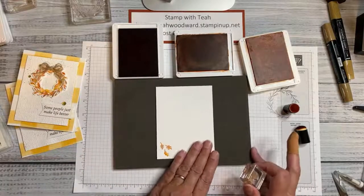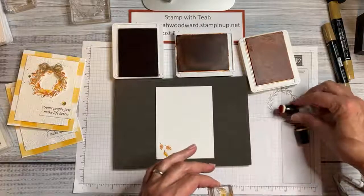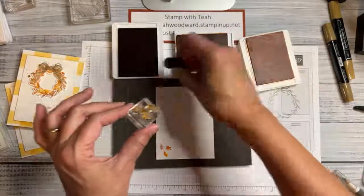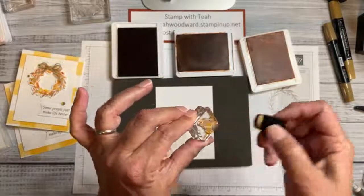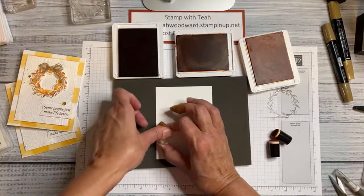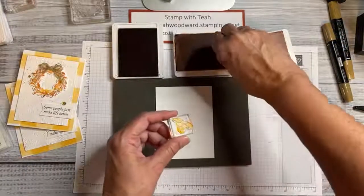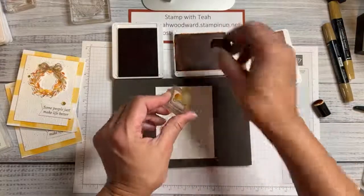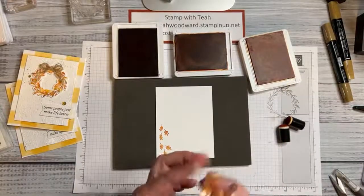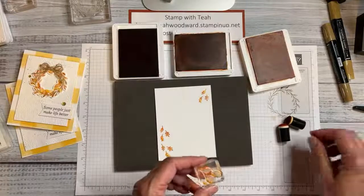Stamping those leaves down here in that corner. Mango Melody. Pumpkin Pie. Cajun Craze. And so I did 2 sets of leaves in the lower left corner. Then Mango Melody, Pumpkin Pie, Cajun Craze, and then I'm going to have one more set coming down off of this corner here, and then we'll be done stamping the inside.